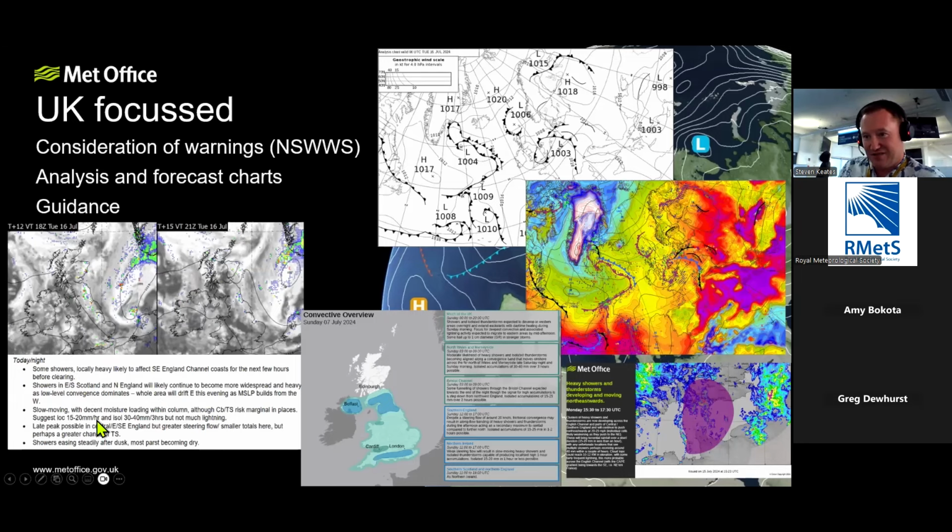And you'll notice there's some specific details in here, but it's not necessarily saying where and when these showers exactly occur. That's down to the meteorologists who are perhaps talking direct to customers in one particular place. We produce charts, both analysis charts, as you can see here, from yesterday morning, as well as forecast charts out into the future, which are called the FUSXs and ASXs, if you're familiar with those terms.